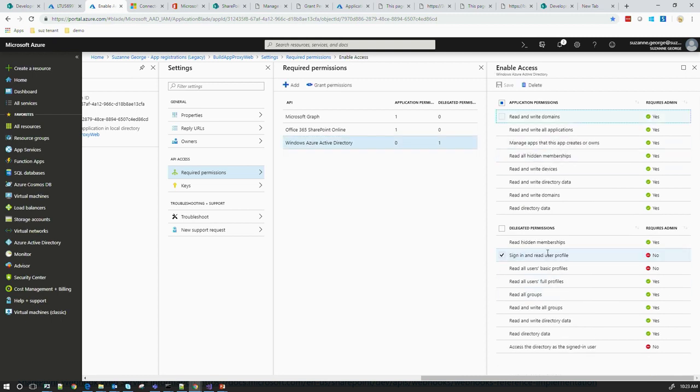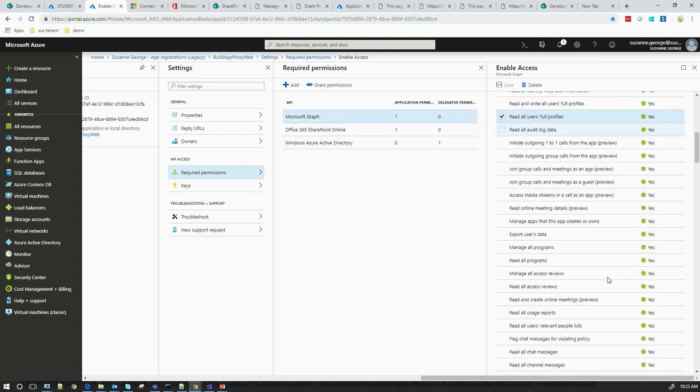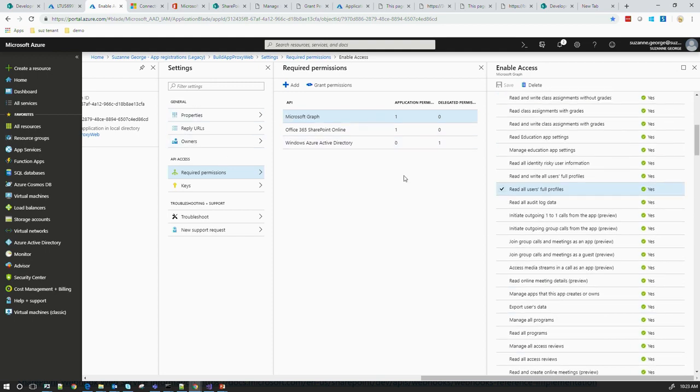Another one is that we did require this sign-in URL here. This one was required for us to be able to execute. And then the Graph API, we also needed to use access. So those are the things that you're going to want to really focus on as you move through connecting your web service up to the cloud.